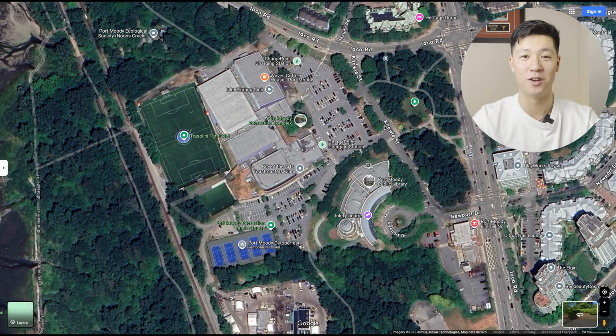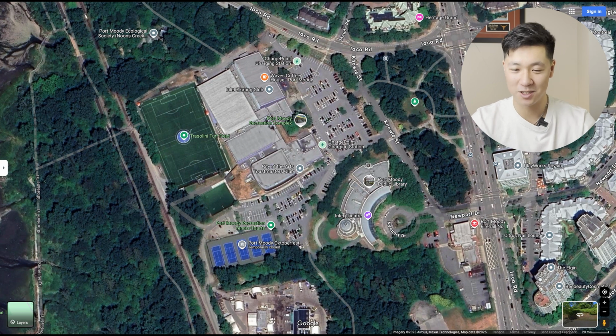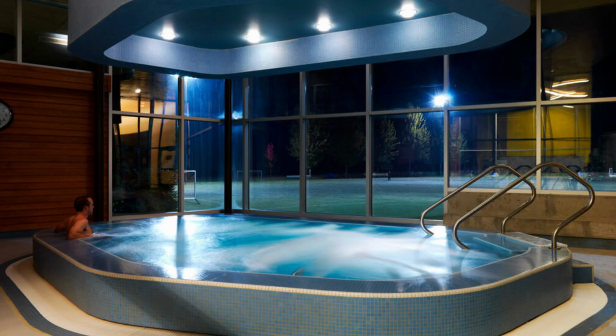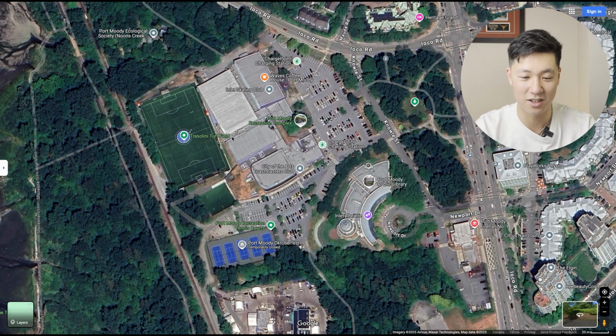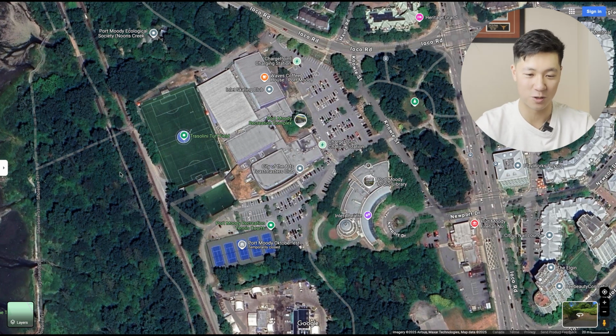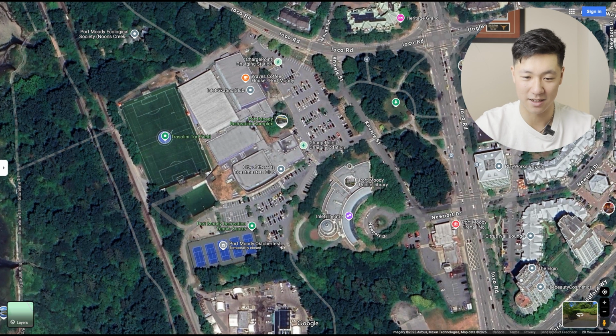Maybe you don't even know what you want to do yet. Just take a drive there, park your car, and once you step foot inside, you have so many options that you'll eventually land on something. There is also a little hot tub right here in the corner. After you go to the gym, get in the sauna a little bit, get in the hot tub. They have huge windows overlooking the soccer field and the trees. So it's a very nice, relaxing area.